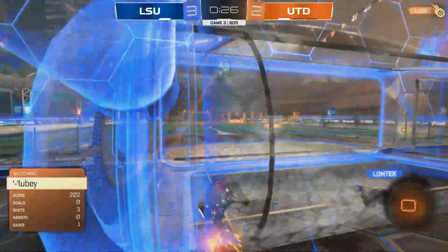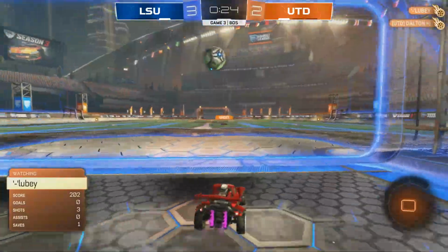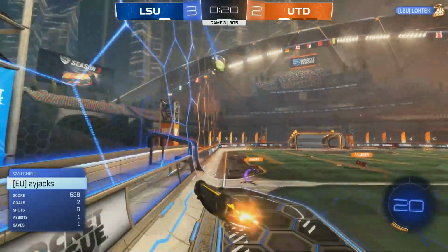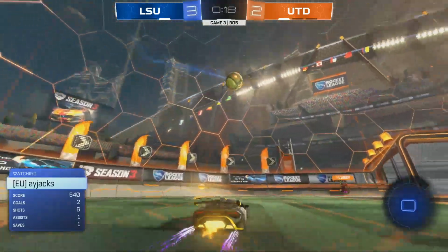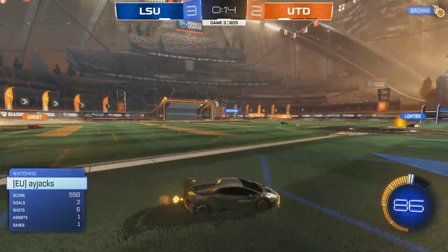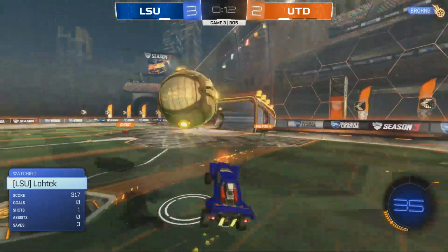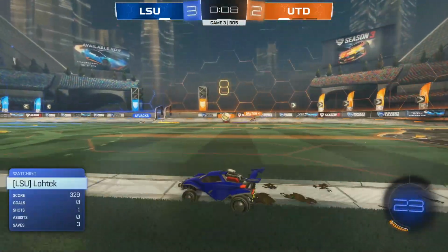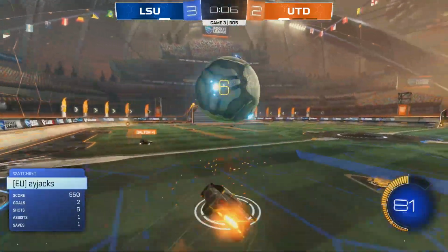Oh, Luby! And that shot is on target. Missed! No, he missed! Dalton! Oh, Dalton! Low-Tech saved it! Saved by Low-Tech! What? How did he make that save, and how did UT Dallas not score? Still, there's some time left on the clock. Braun B's going to dunk it through, but it's not going to go on target. 10 seconds left. A heartbreaker here if UT Dallas can't convert.